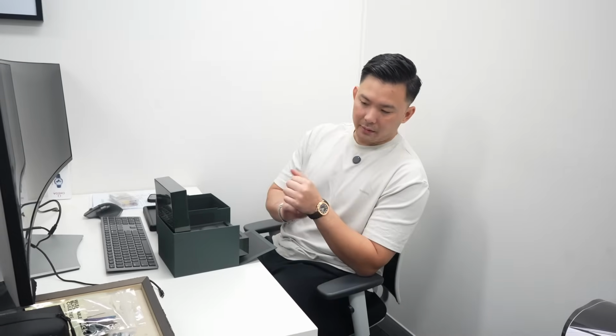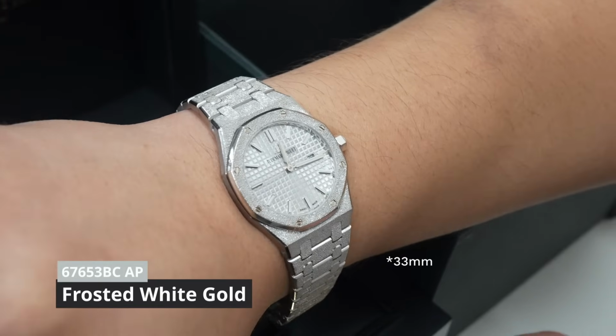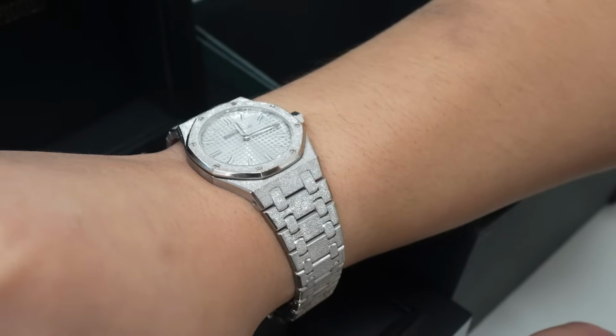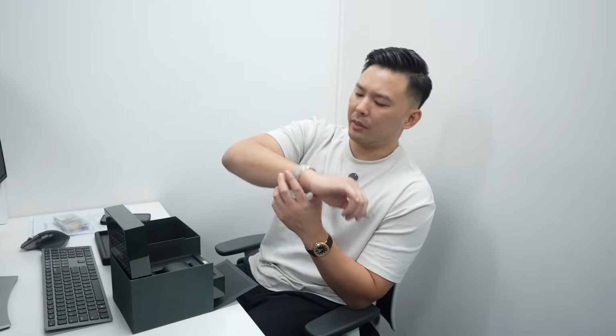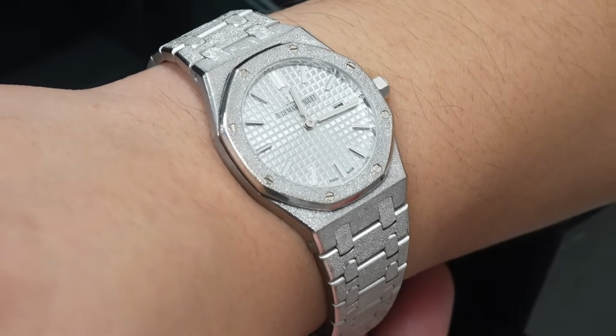But the next day, we came back with the goods, obviously. And guys, if you ain't double wristing, you ain't doing it right. This is the piece that we picked up. Like I said, a frosted AP, 37mm, white gold, frosted finish, and absolutely stunning. I think it looks amazing. Obviously, it doesn't fit my wrist because it's a bit too small. There are 19 links on this watch. I think it is actually short linked, so I don't think all the links were given when we purchased it. But we got it for a good price.